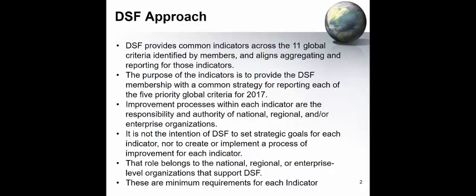The DSF approach is to provide common indicators across 11 global criteria identified by members. The purpose of the indicators is to provide membership of DSF with a common strategy for reporting each of the 5 priority global criteria developed in 2017, as well as the 2 developed in 2016, and the remainders that will be developed in 2018. This is a common, transparent process.